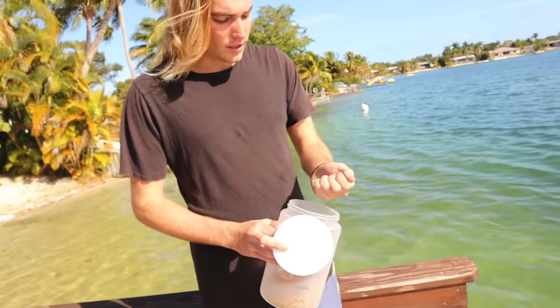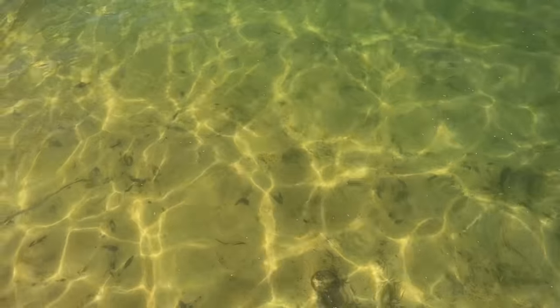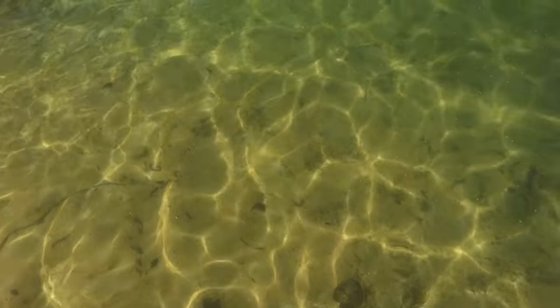We want the baby turtles to live. So, we're gonna chum them up right now. We brought some turtle pellets. Yep. We could just throw a bunch. Yeah. I don't know if you guys can see it, but there's a bunch of pellets here.